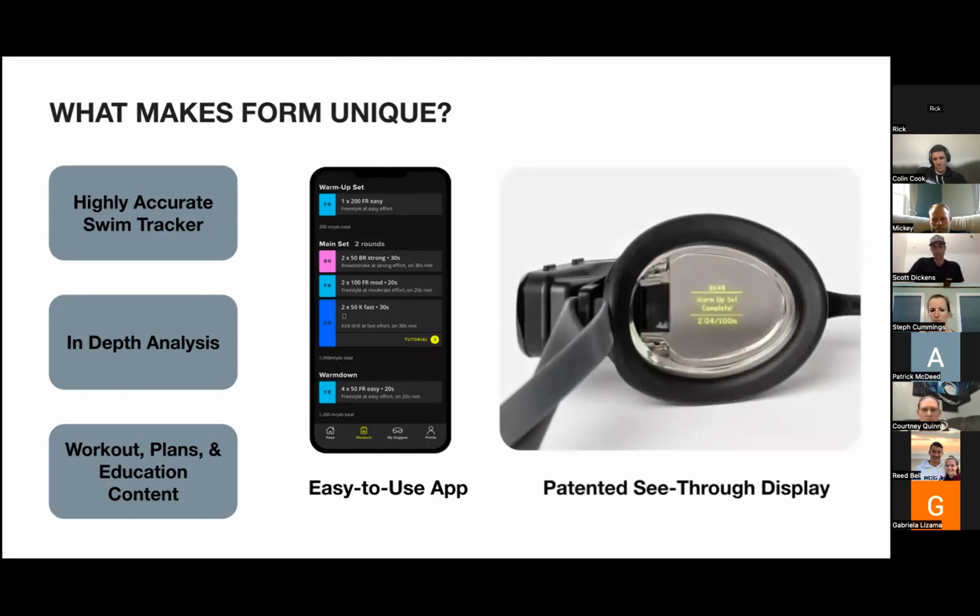And then the patented see-through display, which is really unique. If you've ever tried Form and you put them on and then got in the pool, it's a completely different experience. It's a projection. So when you're in the pool, the display actually projects outwards about 5 feet in front of you. It's just floating there with you in real time. It's kind of wild. The key is to kind of look past it. And once you do that, it's like, whoa, I can focus in on it when I need it and focus out when I don't need it.